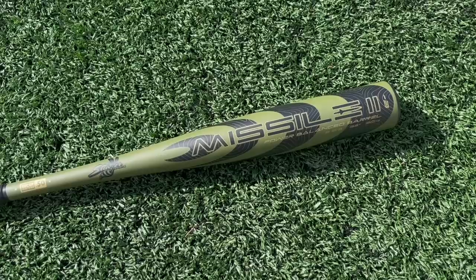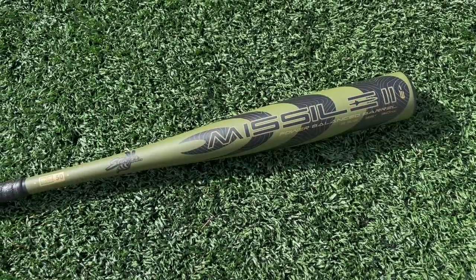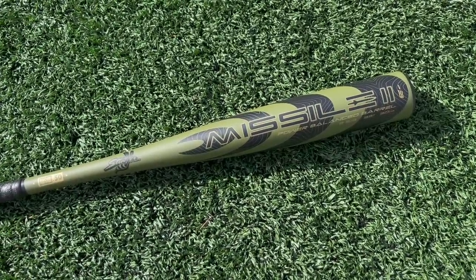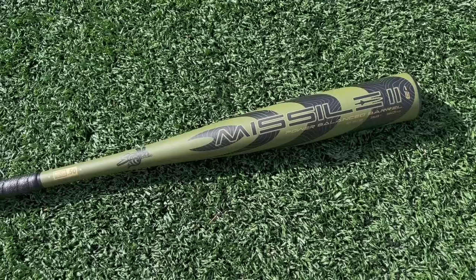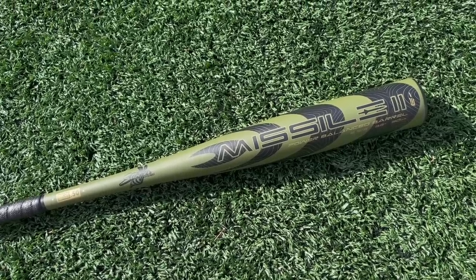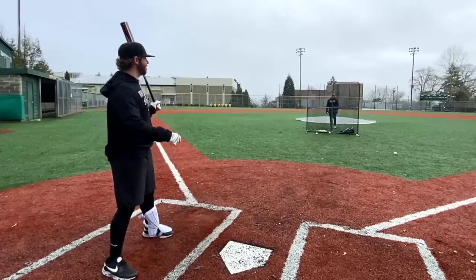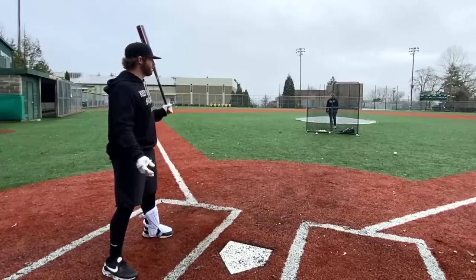If you guys remember, they actually came out with a Missile last year in 2021 as well, and it just was not hitting for us, guys. First of all, it was supposed to be their lighter swinging version of the Nuke. First of all, it was very heavy. It was actually a pretty end-loaded bat. We did not find that it was very balanced. It's actually not as much lighter as I thought it would be. It's lighter, but not like a ton.